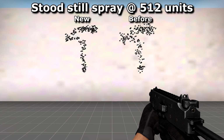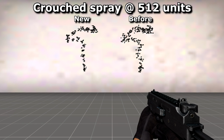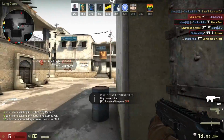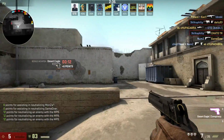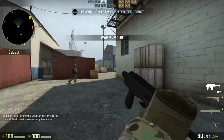Its accuracy when stood still or crouched has improved. You can now see individual bullet clumps when crouched, meaning that learning its recoil pattern in this mode will make it surprisingly deadly. Funnily enough, running and gunning has not been improved at all. Unlike the MAC-10, the MP9 now encourages players to stand still more when using it. Any improvements people feel when using this weapon to run and gun is simply placebo. Technically, its run and gun accuracy has been reduced, but this is cancelled out by the improvement to its base accuracy. The equip animation remains broken.